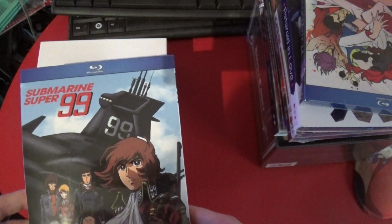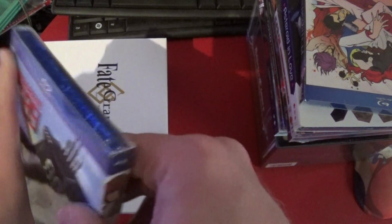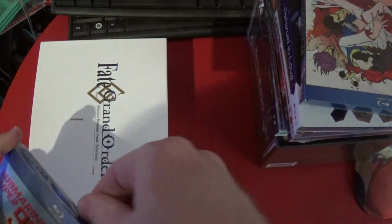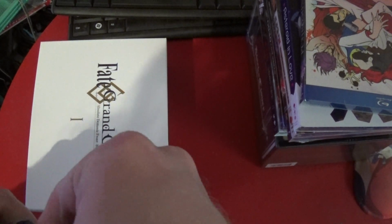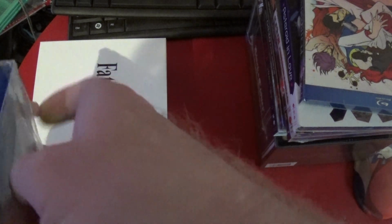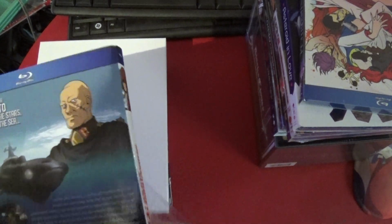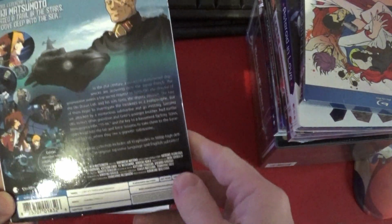Submarine Super 99. I'm just wondering if it's related to the Captain Harlock stuff, because it's definitely the same sort of character design. That said, I can't grab the plastic. There we go. Don't you get away from me. I'm trying to decide if that's a bad guy or just a really gruff looking good guy. Strikes me as kind of bad guy.